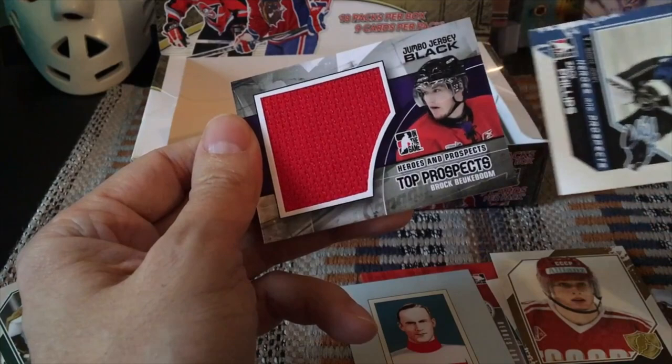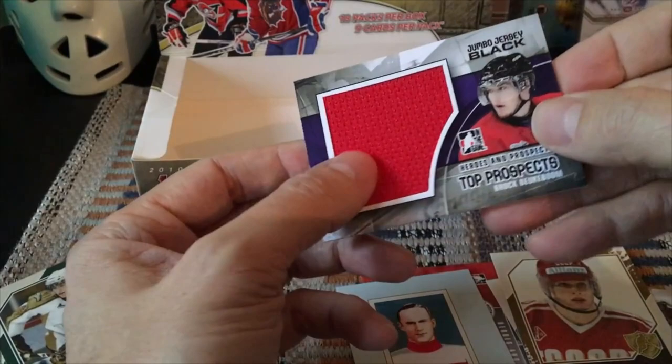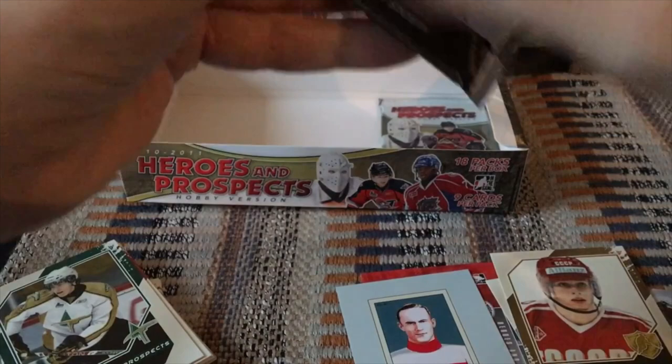Here's a prospect, and it's Brock Bookaboom. So this is a bonus one, and I don't think we're supposed to get 3 of them. I think we're supposed to get 2. But nonetheless, kind of cool. Got an extra one, Brock Bookaboom. That's cool. I'm into it. Masterful, gigantic, ginormous jersey.